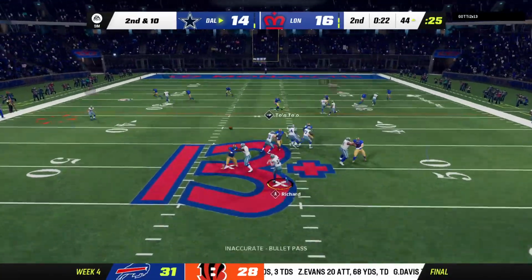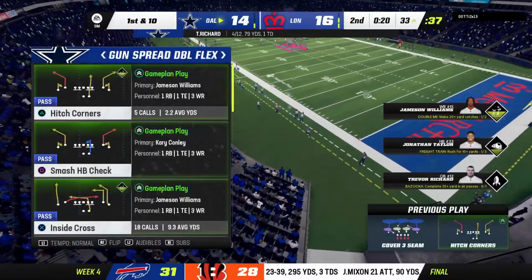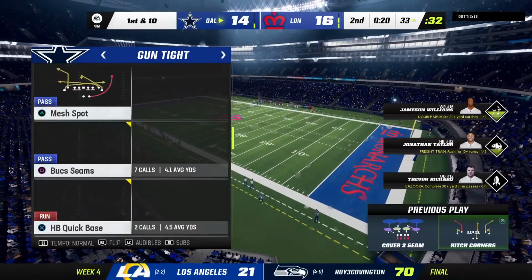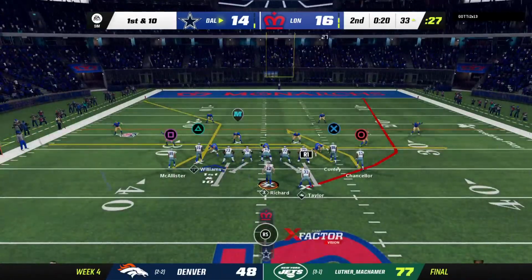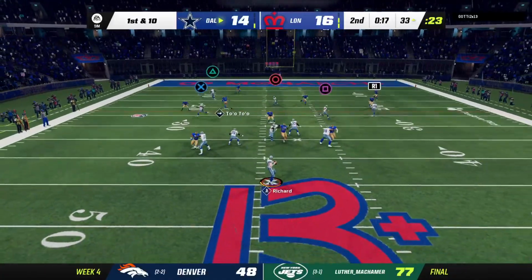And 2nd and 10, he'll look to throw again. And this time he's got the hook up. It's complete. And he is out of bounds inside the 35. He's got his first catch here before halftime, and it goes for a first down. This has to go down as one of the simpler routes in the playbook, but oh so effective. Nice completion there. Keeps the sticks moving. They'll look to throw again.